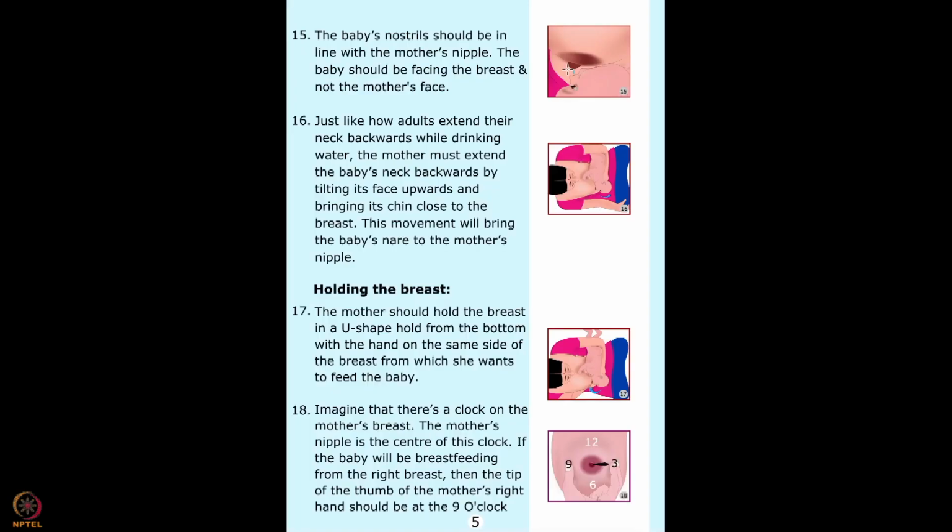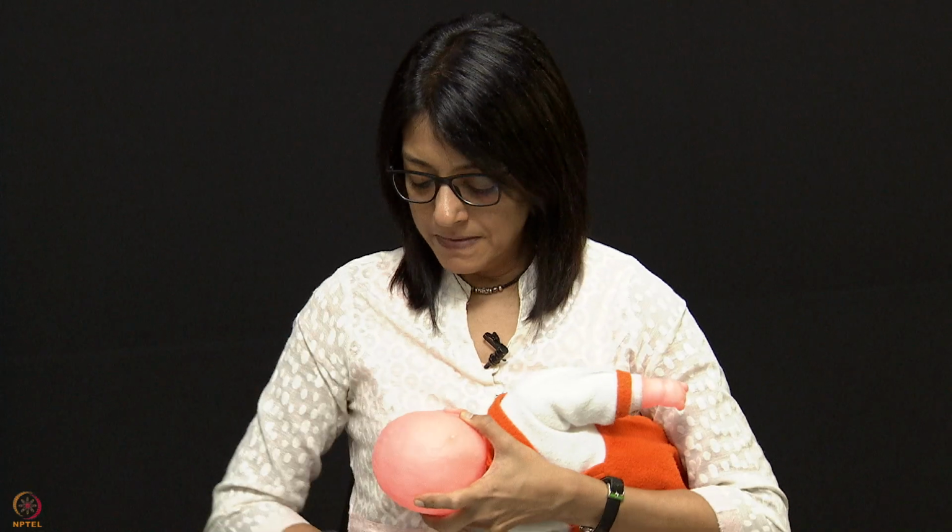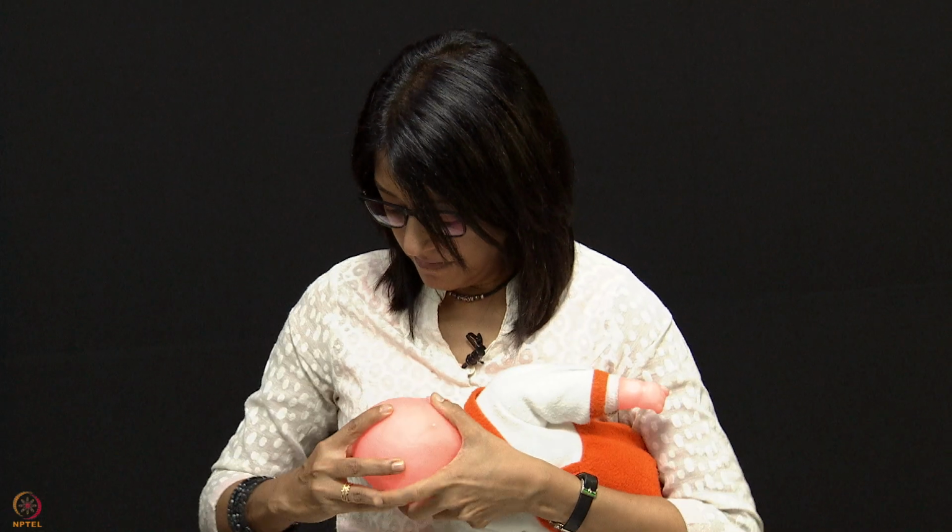Okay, then just like how an adult extends the neck backward while drinking water, the mother must extend baby's neck backward by tilting his face upward and bringing his chin close to the breast. This movement will bring the baby's nose to mother's nipple. So here again I'm going to teach you how we want to bring baby's nose to the nipple. Here again I'll show it over here.